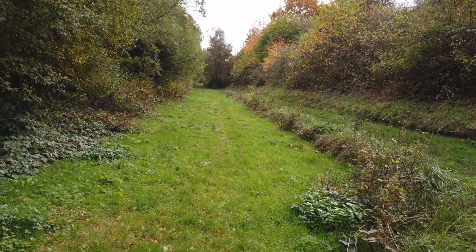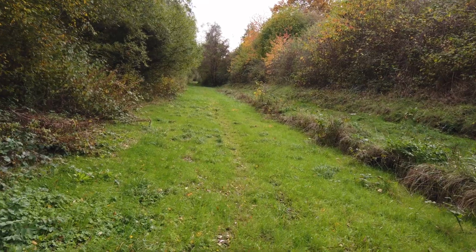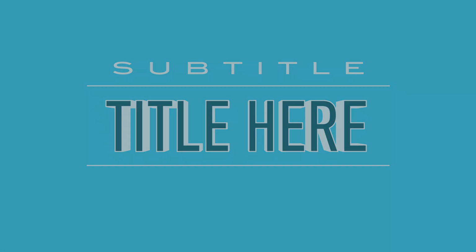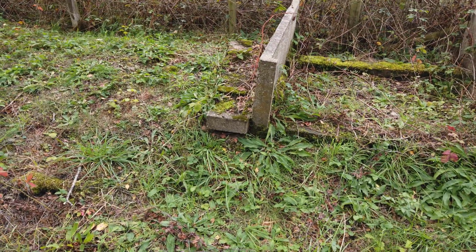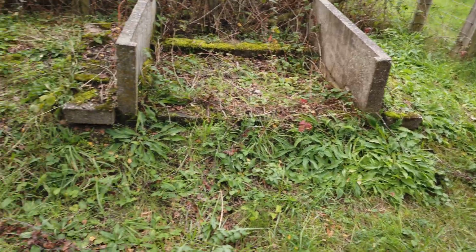But we've got a nice straight piece of track bed here. Just going to go for a wander along, see what we can find. A bit further along, looks like probably just a ballast bin or something back in the day. Nothing too groundbreaking. Anyway, onwards.